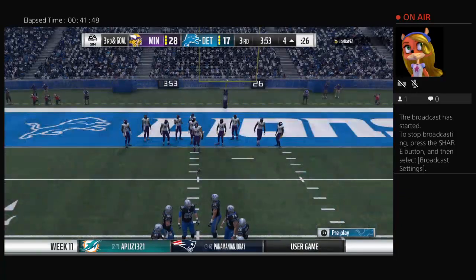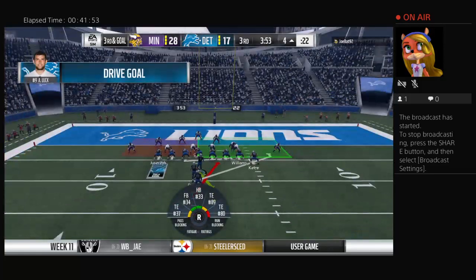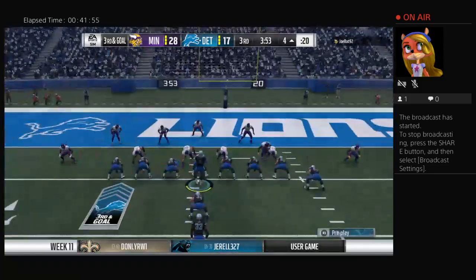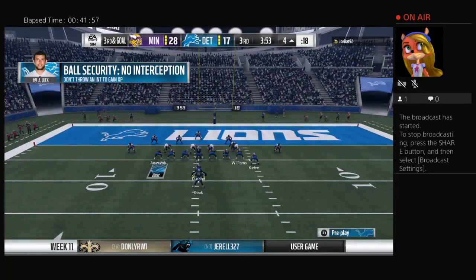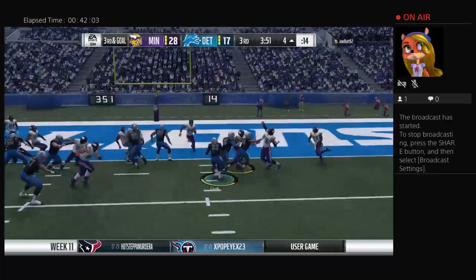And this offense on 3rd down today, they've converted 3 out of 5 thus far. They're looking at a 3rd and goal here. They come out with 1 back and 3 tight ends. And it's 3rd down and goal from the 4.